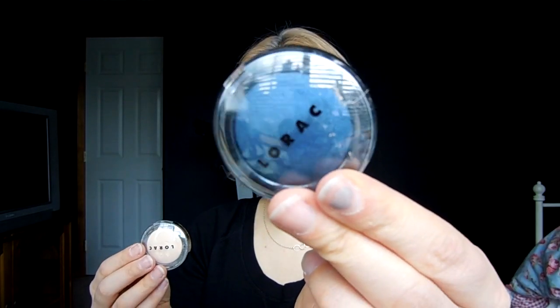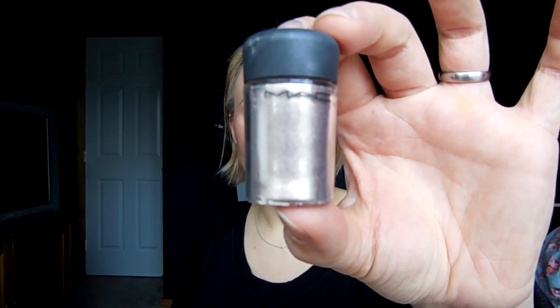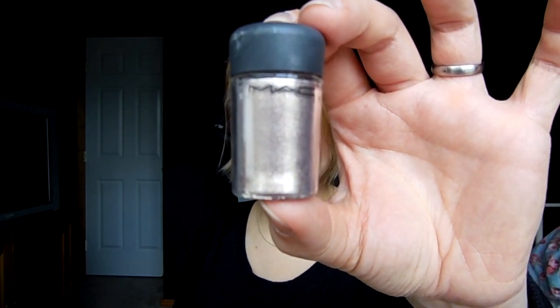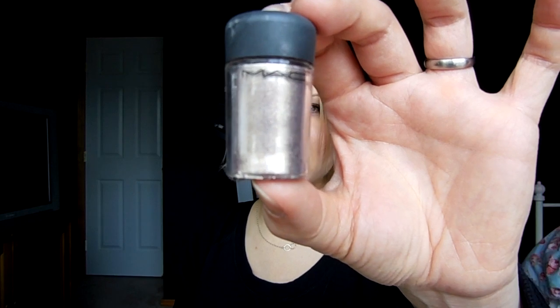I thought Insider would be pretty for a navy eye. I also took out my MAC Pigment in Mauve Mint. This is limited edition, but they re-promote it from time to time. When you see it again, you should buy it because it's absolutely amazing. I love it.